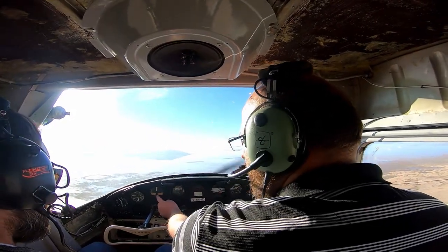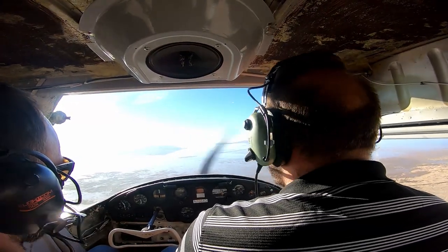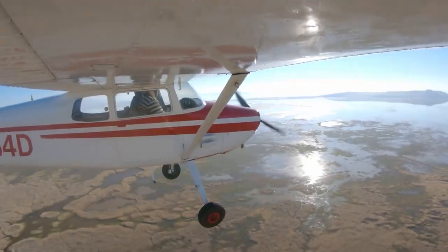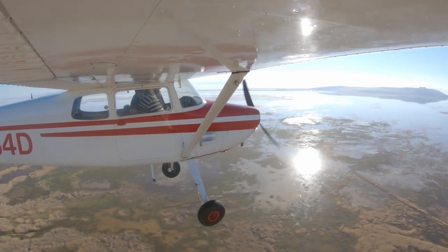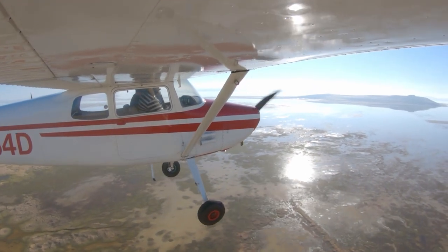And turn coordinator, I want to keep the ball centered, right? Step on the ball, so if the ball moves left, step left. If it moves right, step right. Coordinated flight. So we're just under 5,000 feet right now?